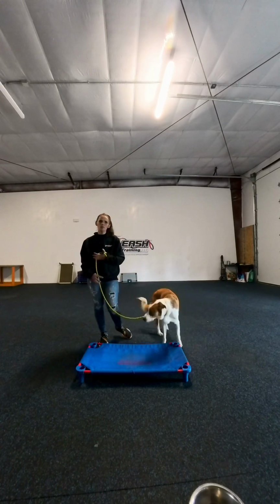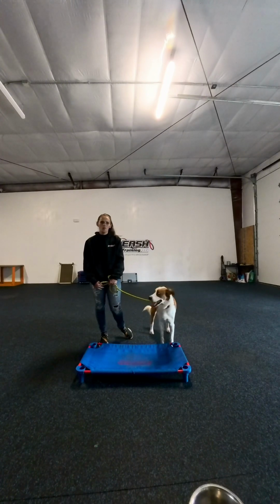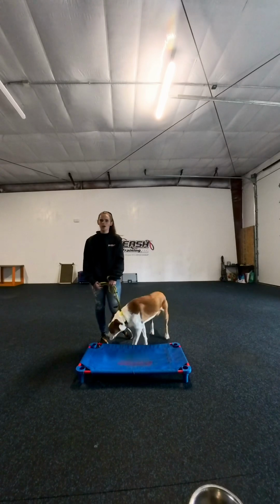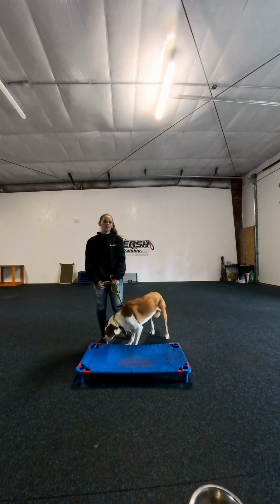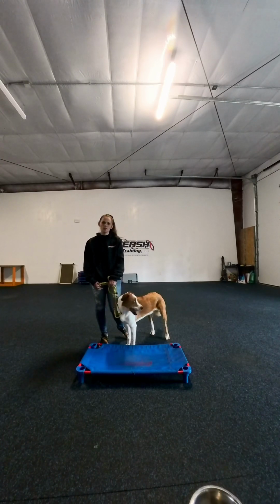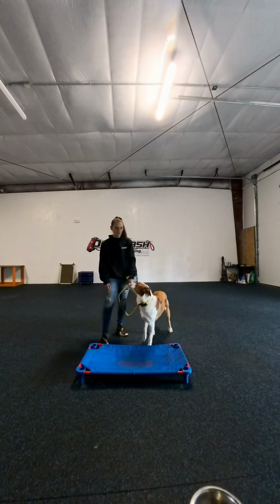His biggest problem is reactivity, and that reactivity causes a lot of leash pulling. His owners say that he has actually broken quite a few metal ring collars. So we're going to be working a lot on heeling, a lot on loose leash heeling, and a lot on distractions. He is very, very, very reactive towards other dogs, but a lot of things in general: people, cars, mostly dogs though. I'm going to run through a few commands and see what we got starting out.